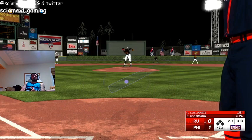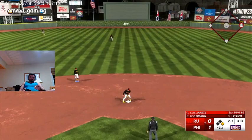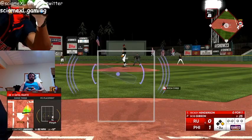Swing and a ground ball up the middle. That's a base hit. Just kept it simple. Played pepper with the middle of the infield and took it back where it came from, and there was just no one there to knock it down. Foul ball there.